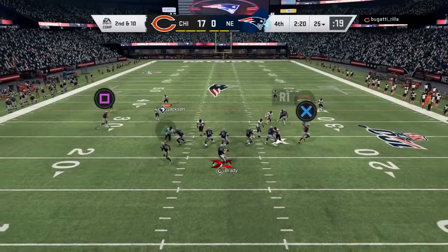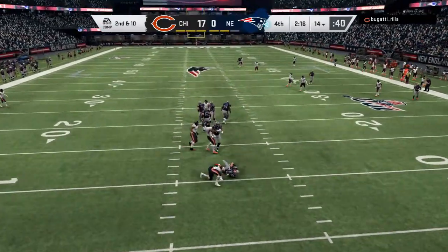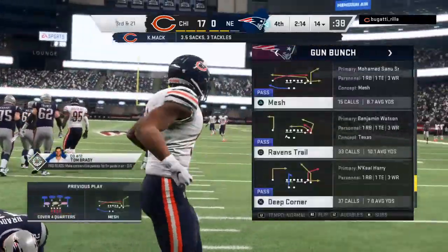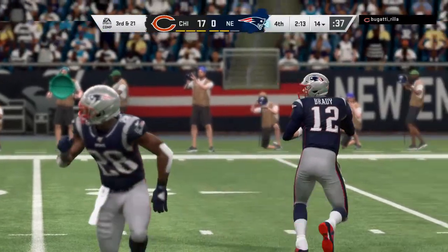To throw again. Brady. Nowhere to escape, and he goes down. Khalil Mack bringing the pressure yet again. That's his 3rd sack here tonight.